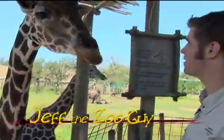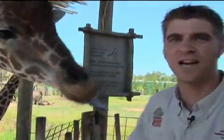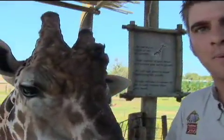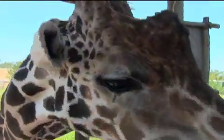This is Boris, everybody. Boris is one of the biggest giraffes that Tampa's Lowry Park Zoo has. This guy comes in at about 19 feet tall, but I'll tell you the coolest thing is how heavy these guys weigh. He can be well over 3,000 pounds. I'll tell you, full grown, these guys can be up and over 4,000 pounds. So you're talking a pretty big animal.